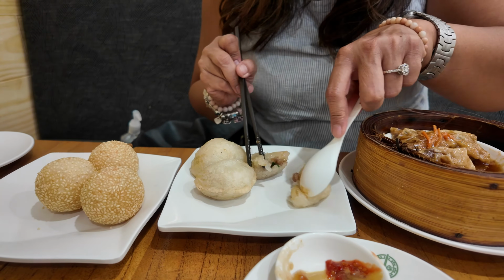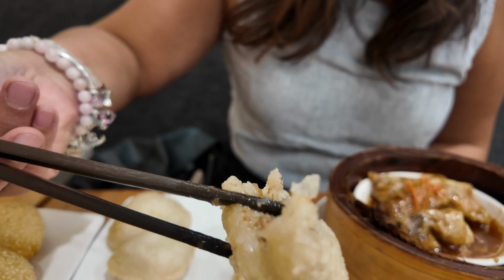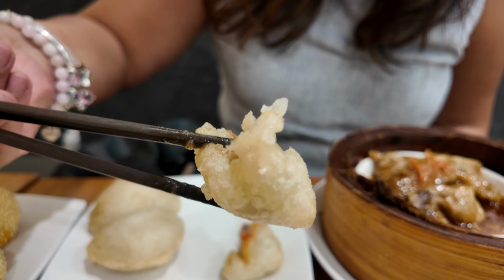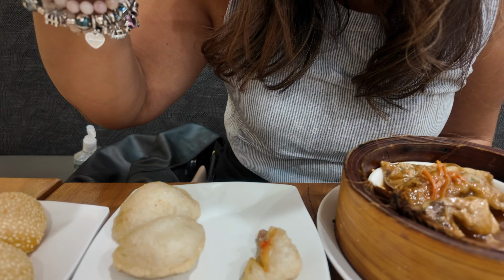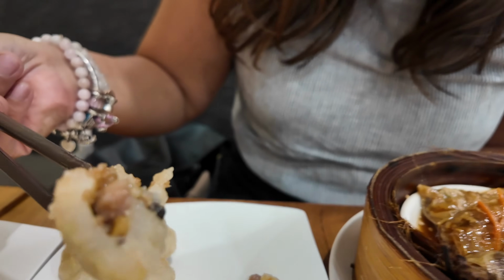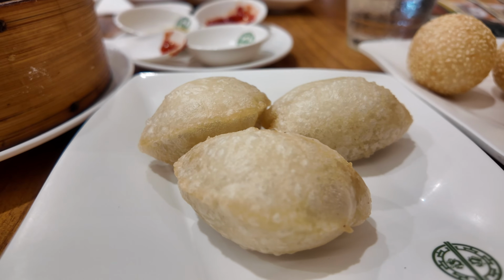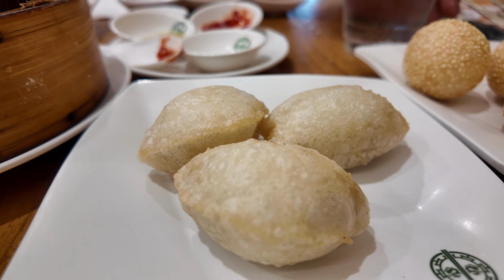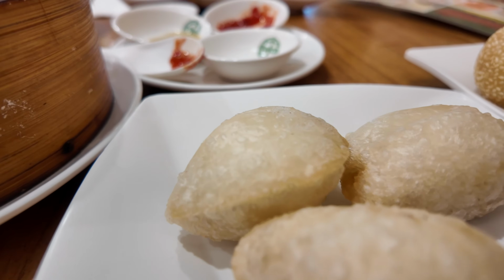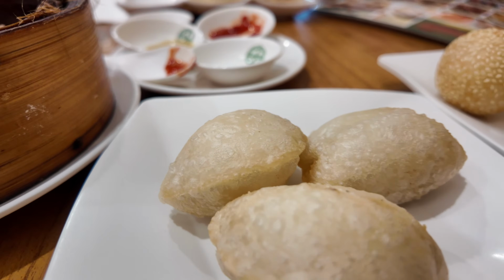And if you can see here, the exterior, it's like mochi, so it's going to be that glutinous rice, kind of chewy. This is one of my favorite dim sum items. Really savory on the inside, sorry, the interior, with the pork and dried shrimp. But on the outside, you get a tiny bit of sweetness with that kind of mochi-like taste. And of course that chew, and it's crispy on the outside.